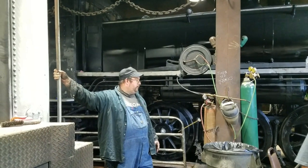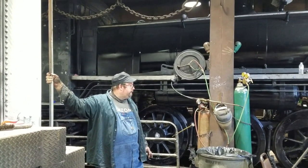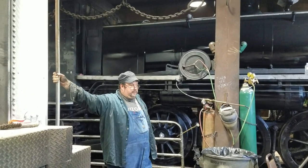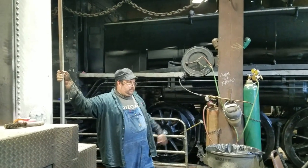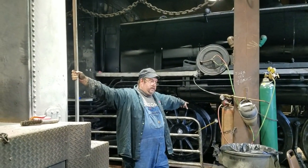Why is that one so much heavier? What's it made out of? It's just the boiler is 4 inches in diameter thicker around to get more pressure. The frame is like twice as thick. And the drive wheel, one of these drive wheels, the center drive wheel right here, weighs 8,000 pounds.